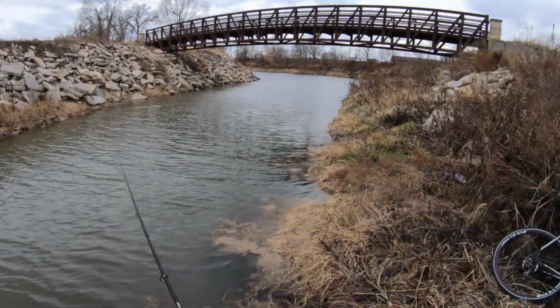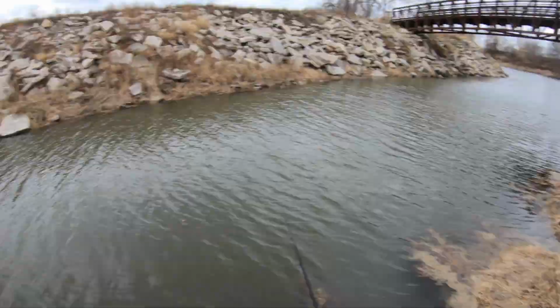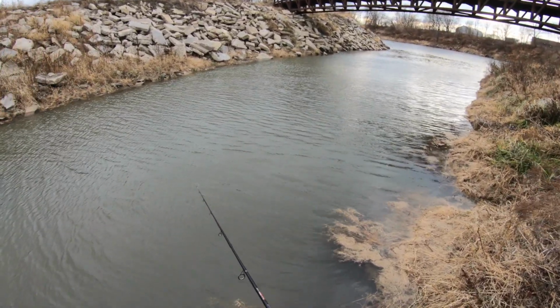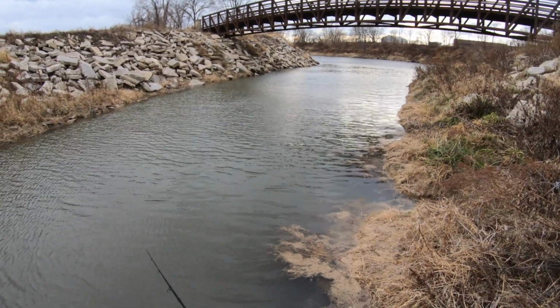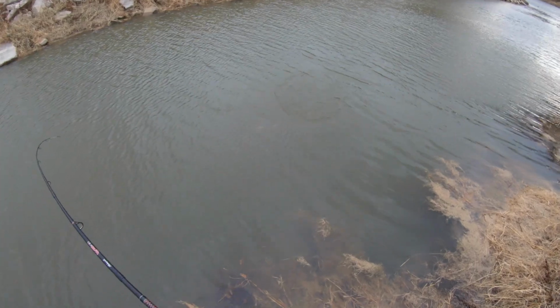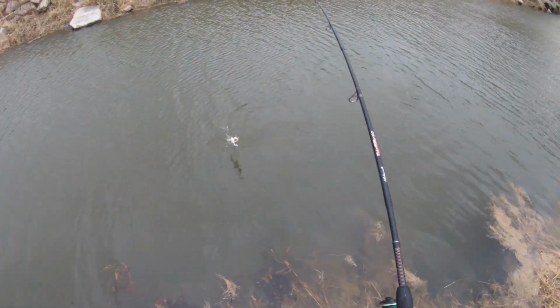Fish a little further up here towards the actual river. The river is almost flowing backwards. The wind is so strong. I see white caps going the wrong direction. There's a fish. Little guy. What is this? Oh, walleye. Sweet.